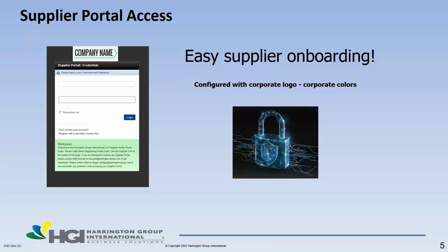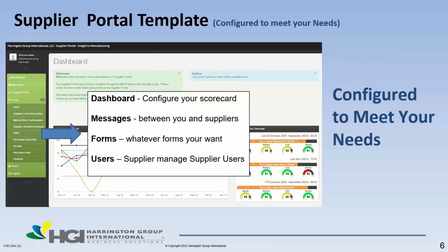The other point is that suppliers maintain their contacts and logins for their account. This is their responsibility, not your IT department, not your quality department, and not your supplier quality engineers. Now, this might not seem like a lot, but other portals have failed, or at least had a lot of non-value-added labor, because managing supplier users was always on the customer side and just took a lot of time and effort that really wasn't needed.